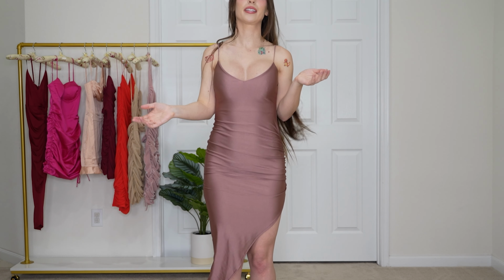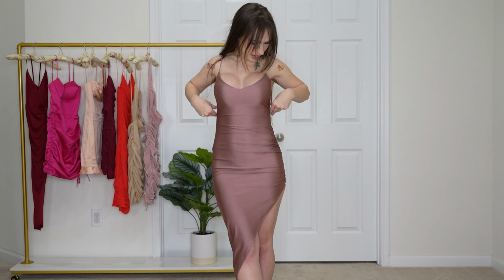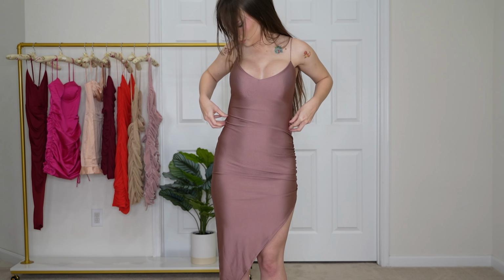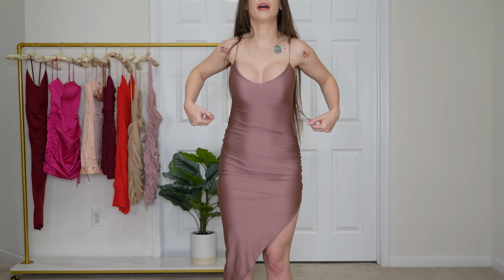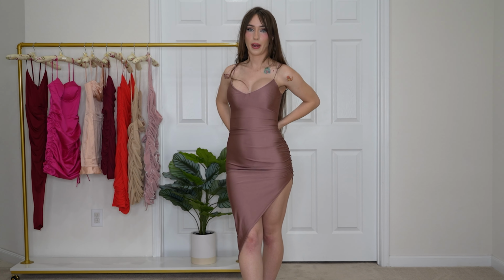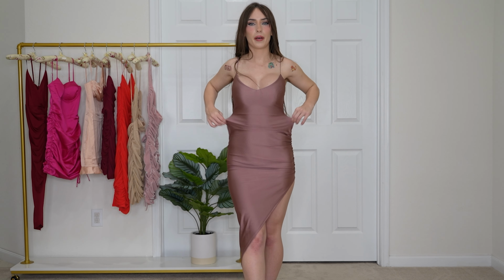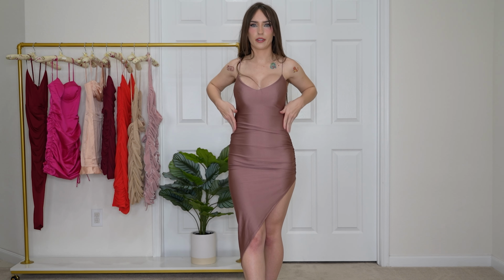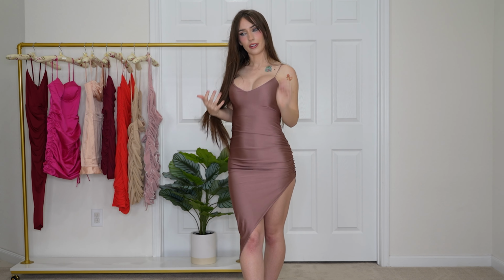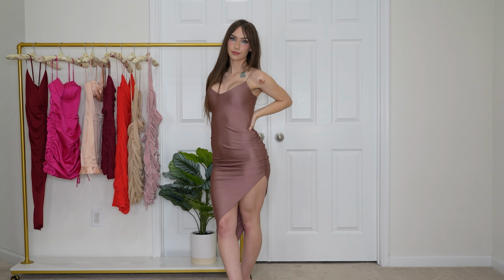I do think that the dress looked better on the hanger than on me. I think that it's just not tight enough right here. And the ruching kind of makes it lump up in the middle instead of being very tight in the middle. But tailored, I think I'll be super happy with this dress because this is the only thing that I really dislike about the dress. But just as is, I think it's a little bit baggy in the middle and I'm not really a fan of that. Overall, I really love this dress. I love the color so much and I would definitely wear this dress.